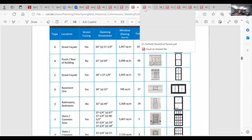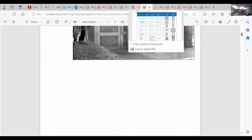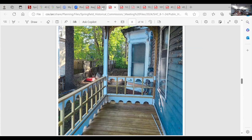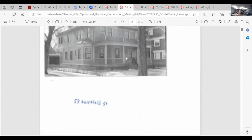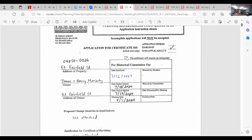Okay, 53 Fairfield Street. The application for a certificate of hardship. Very good, see attached. Thank you very much. This is for the change of roofing: the current slate roof to an architectural shingle roof. The roof is leaking from the driveway side of the house, and it needs repair, with years of deferred roofing maintenance.